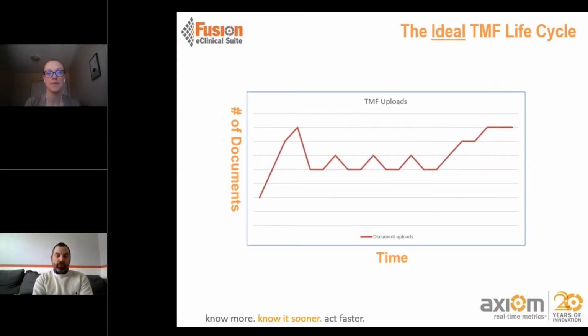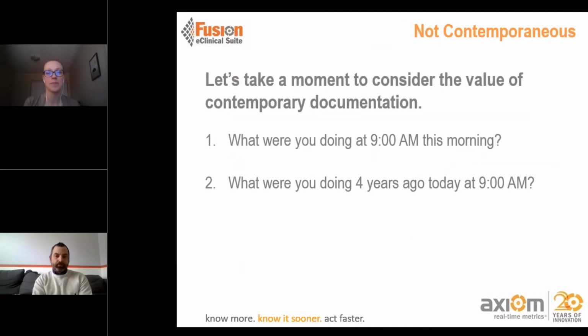What's the problem with doing that? Well, what you actually want to see is something like this. You want to see something like this, which is documents that are collected on an ongoing basis through the study when you know and expect them to come in. And that really gives a contemporary feel to the documentation of your study. And contemporary feel to the study documentation is super important. And let me talk a little bit about why that is.